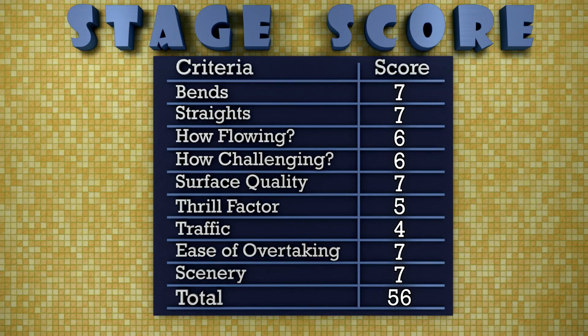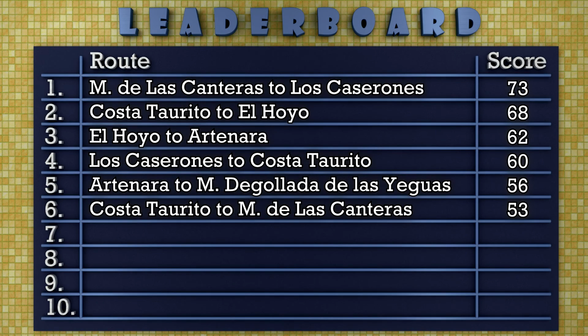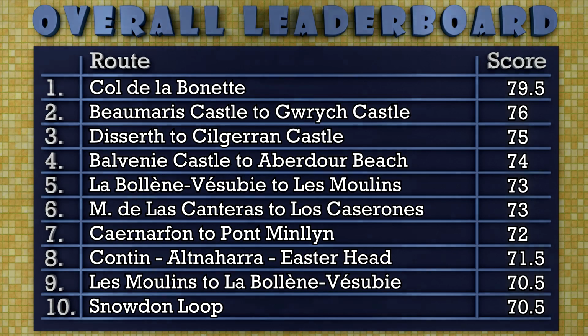I gave Stage 5 of the Retrolabs Aventura de Gran Canaria a score of 56 points, mainly because of the long sections of motorway. The score of 56 points put Stage 5 into 5th place, just above the route I used to get to the start of the adventure. The score of 56 points is nowhere near enough to make it onto our overall leaderboard. Can any more routes from the adventure make it on?